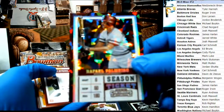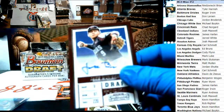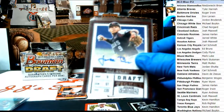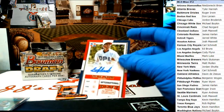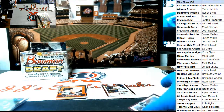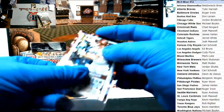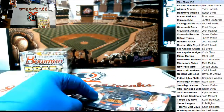Rafael Palmeiro, cracked ice. That'll go to Texas. And then Jake Burger for the White Sox. Jake Burger, White Sox. I'll look this one up so I can remember where he goes when we're done. And that is the end of Contenders. So that was a good box. A lot of good prospect autos in there.